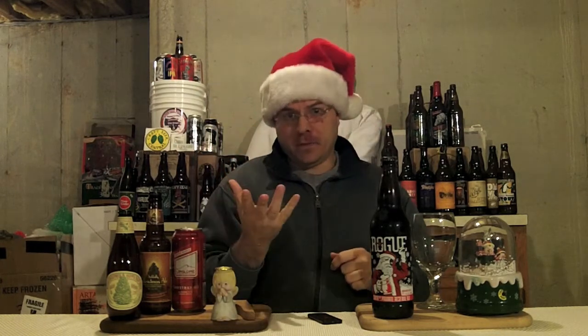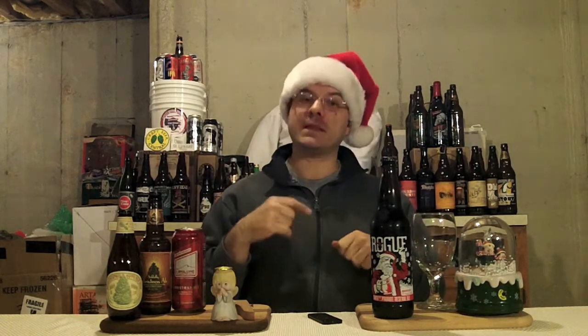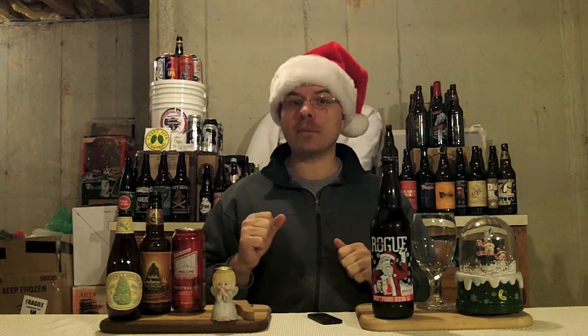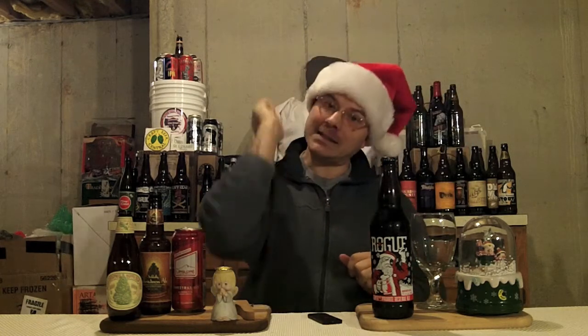Now, this beer used to be known as, or is a variation of, St. Rogue's Red Ale. So that tells you by that name that this is probably an American Amber Ale. That's right, and it's available November through December, 6% ABV and 65 IBUs. But this one's a little bit different. Why? Because this is the 2011 version.